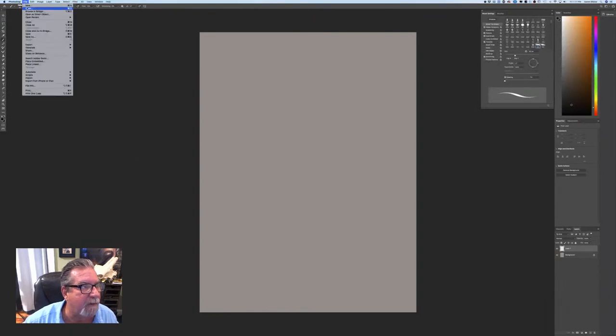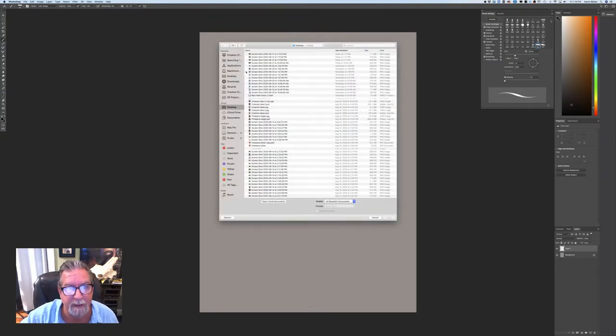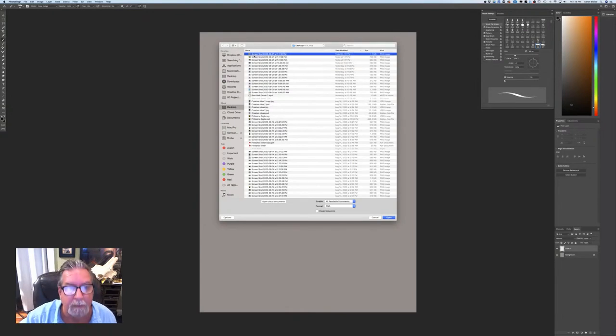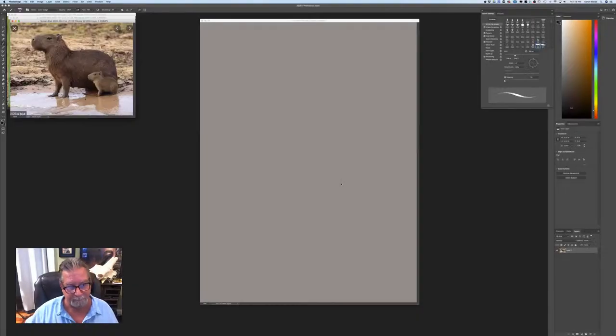So, let's do this. I'm going to file open. Open sesame. Why am I getting a spinny wheel? Why is my computer acting so weird? It's taking a long time. There we go. Open sesame. So there's our capybaras.